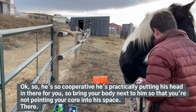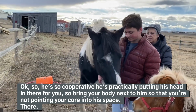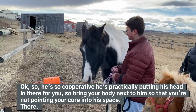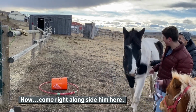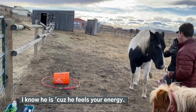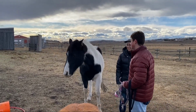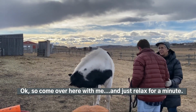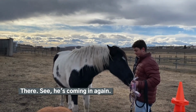So bring your body next to him so that you're not pointing your core into his space. There. Now come right alongside him here. I know he is because he feels your energy. So there's lesson 1 right there. Yeah. Okay, so come over here with me for a minute. There. See, he's coming in again.